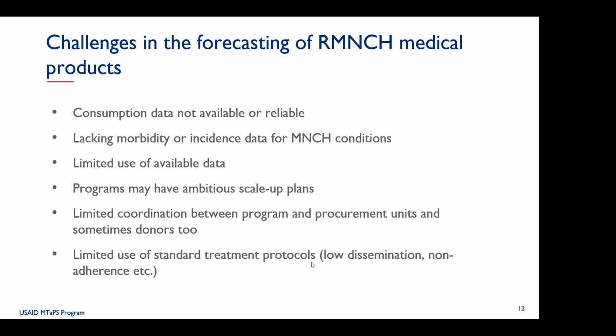Another issue that we have found is problematic and is important as part of this forecasting exercise is to really encourage consultation between technical program and departments responsible for procurement. And so what we've seen to be useful in many countries is this multi-stakeholder quantification team, particularly for the forecasting step and the preparation, so that people who have knowledge of the program, the scale-up plans, commodity management practices can all come to consensus on the different assumptions that are needed in forecasting. And we're going to talk through some of those assumptions in a moment.